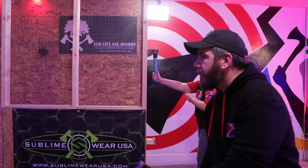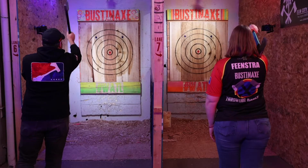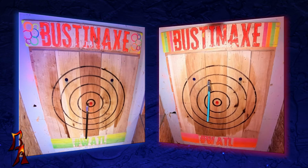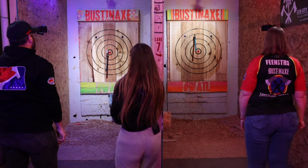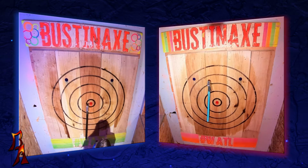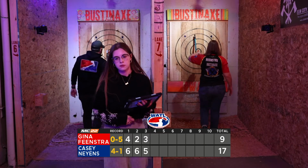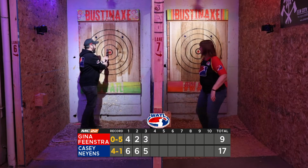Yep, chance at a unicorn for Laserwolf, and as you can see, Gina just let that axe go a little bit too early. They kind of sailed on her. And again, she's just kind of trying to hone in that 4, 5, and 6 ring here. That's the next big challenge for her. Could this be a unicorn for Casey? Very close. Just missed it. I mean, that is ever so close.